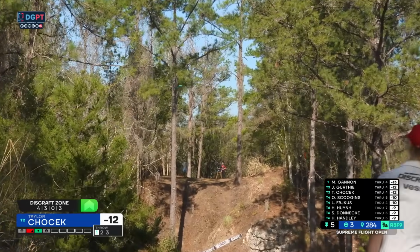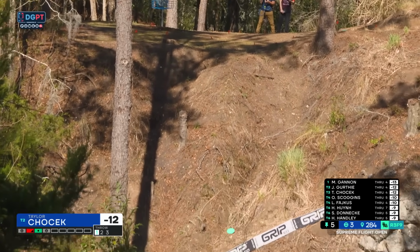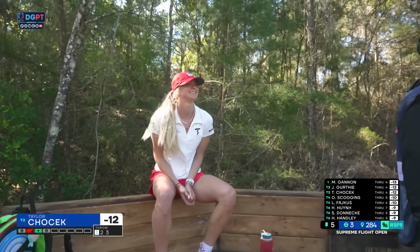Oh, interesting play. I think she wanted a little bit more turn. And, yeah, Taylor will have to take it from the short side. I could see how that would work really well, though. Mm-hmm.